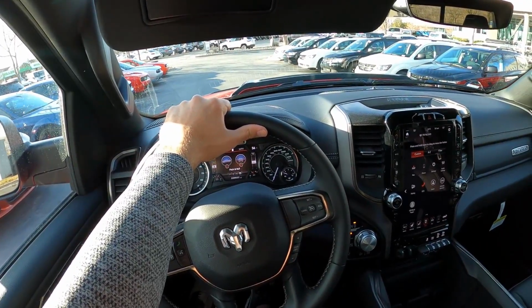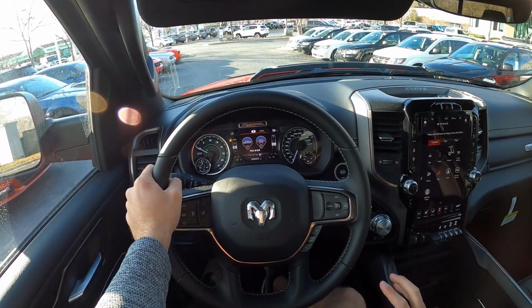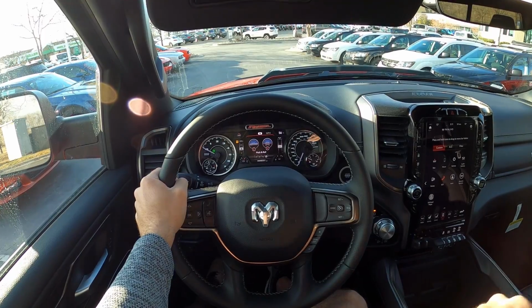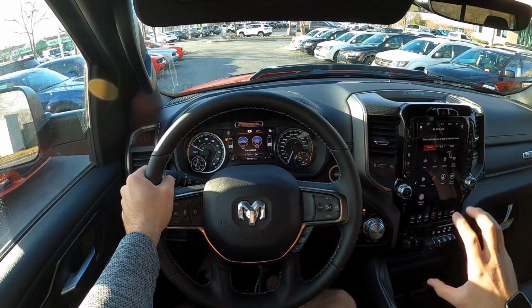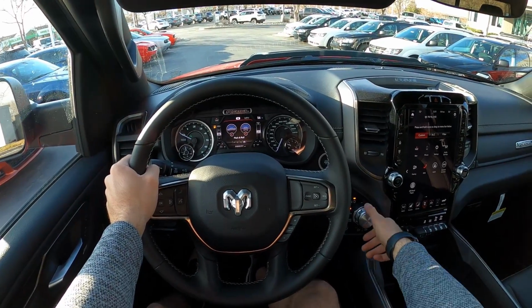Interior is beautiful, nice materials. All the touch points are nice, like the radio controls, all that. Everything feels and looks really nice. So the Rebel gives you this modern luxury truck feel. That is where the Rebel really sits.